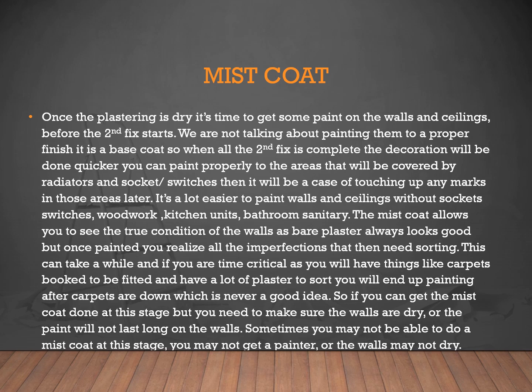The mist coat allows you to see the true condition of the walls, as bare plaster always looks good, but once painted you realise all the imperfections that need sorting. This can take a while, and if you are time critical, as you have things like carpets booked in to be fitted and have a lot of plaster to sort out, you can end up painting after carpets are down, which is never a good idea. So if you can get the mist coat done at this stage, but you need to make sure the walls are dry or the paint will not last long on the walls. Sometimes you may not be able to do a mist coat at this stage, you may not get a painter, or the walls may not be dry.